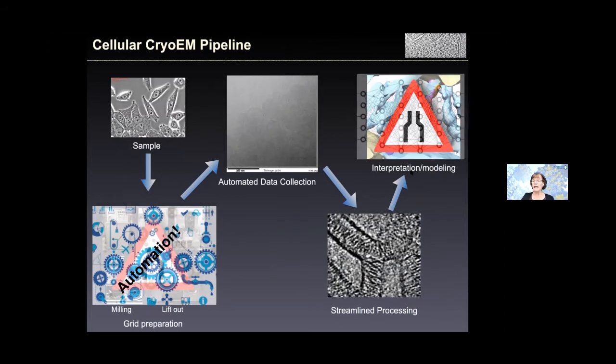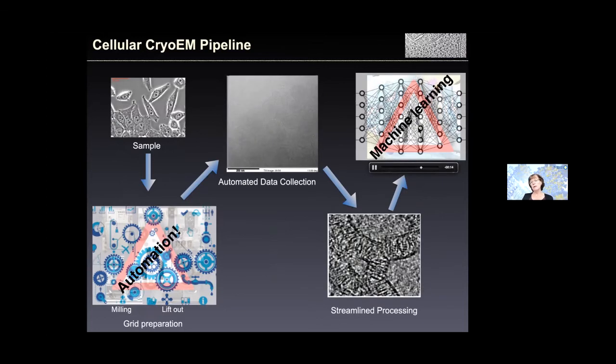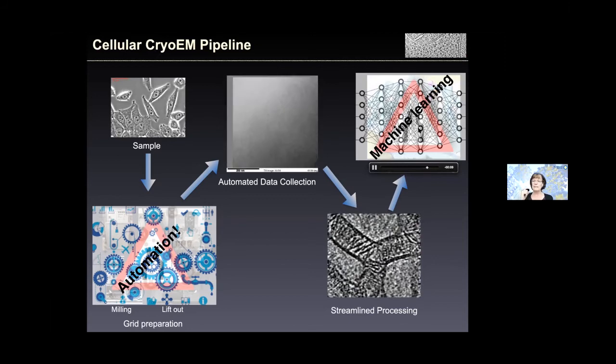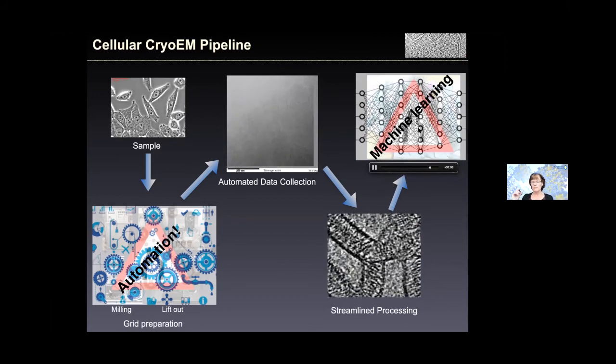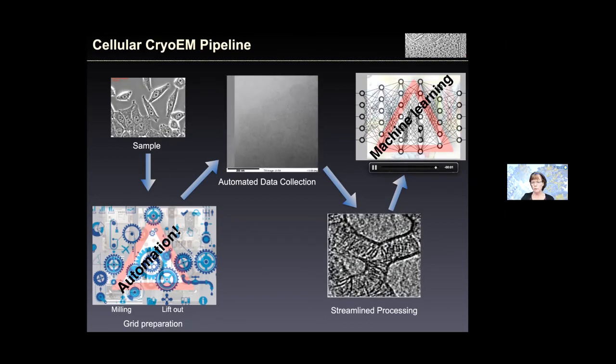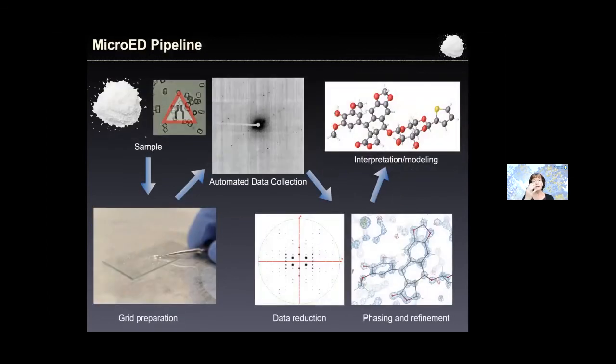And then I'm very optimistic that machine learning will make a huge impact on the interpretation of this data, be able to go in and hunt down those individual macromolecular machines, pull them out and do the averaging and 3D reconstruction and make that much more of a routine process. And then the micro-ED pipeline, I mentioned that proteins are a little bit more difficult to do than the organic crystals, but I think, again, devices like Chameleon, like other sample prep methods will get us over that hump so that we can do that in a more routine fashion as well.